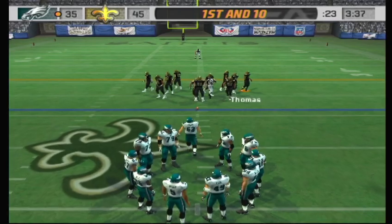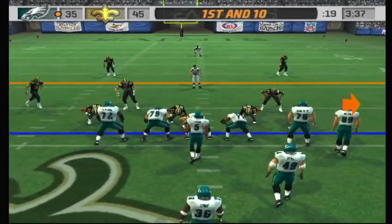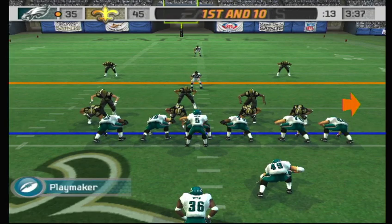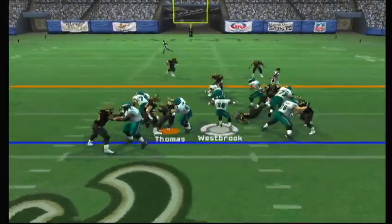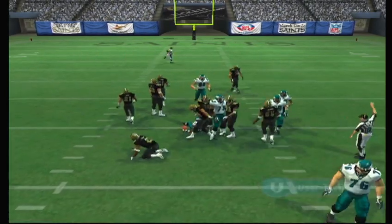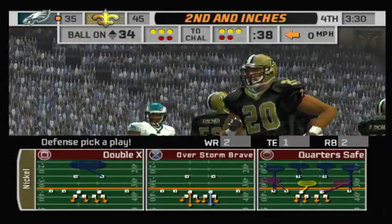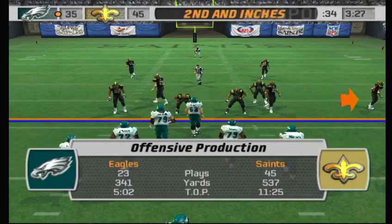First and 10. Ball on the 44-yard line. Williams comes out in their nickel package. Receives the handoff. Flips the tackle. Bellamy comes up to make the play at the 34. Westbrook running hard, going right through the arm tackles. 2nd and short. Ball on the 34-yard line.